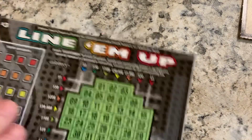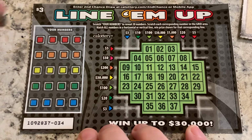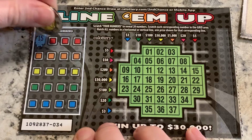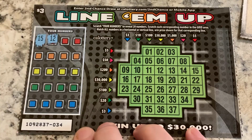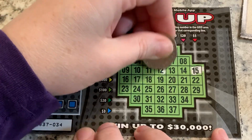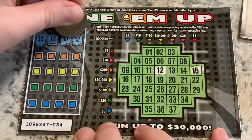All right, ticket 34. I'm going to switch to this coin here because that scratcher is a little tough to use. They are a little bit tough. 15 and 12. I don't want that one either. I'm being really picky today. So I got four of them up there. 15 and 12. 30 and 2.